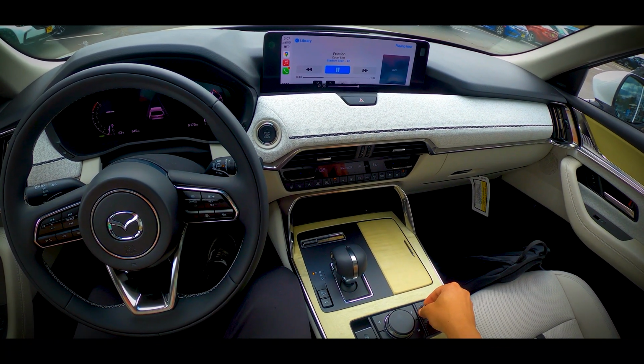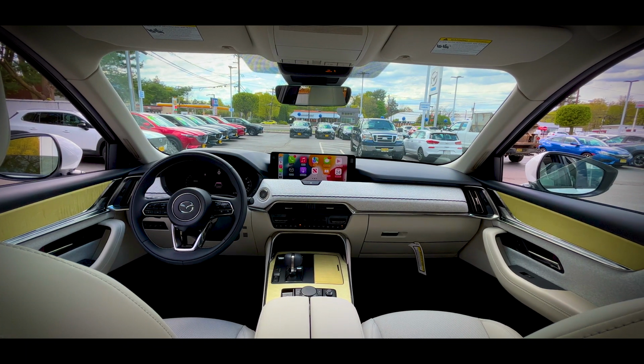Very solid system with very punchy but controlled power.